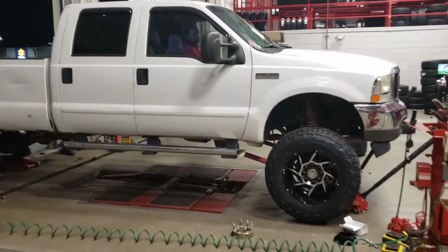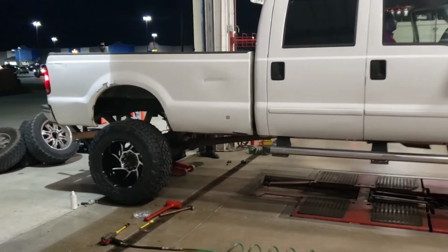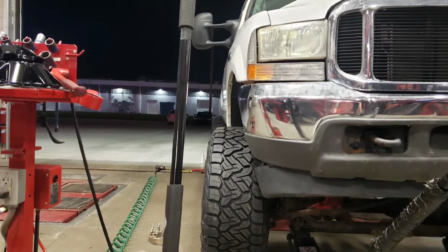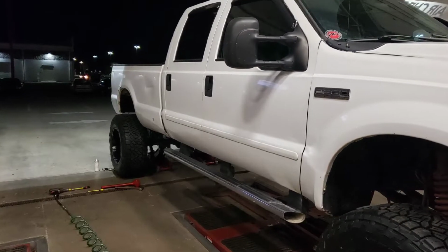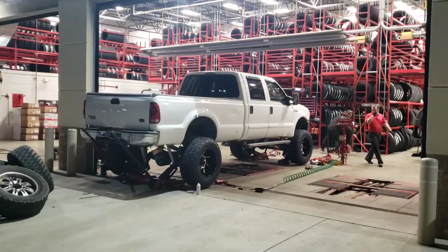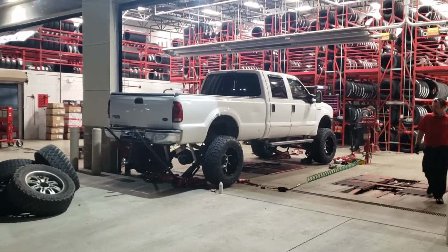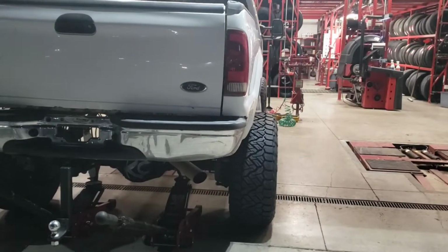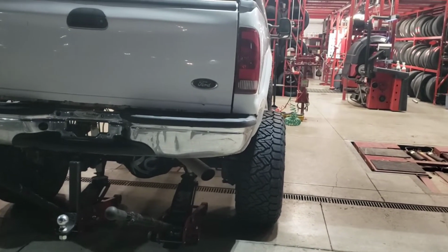This totally makes this truck. Wow. That is awesome. These guys are working after hours at Discount Tire here in Springfield, Missouri. These guys have been doing a great job. Wide. Nice.